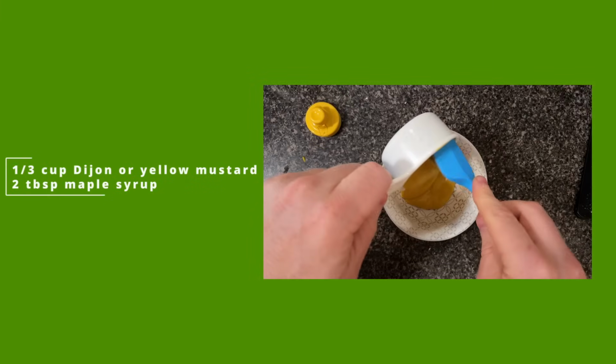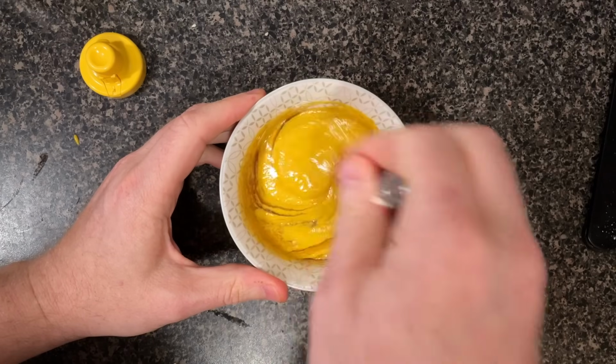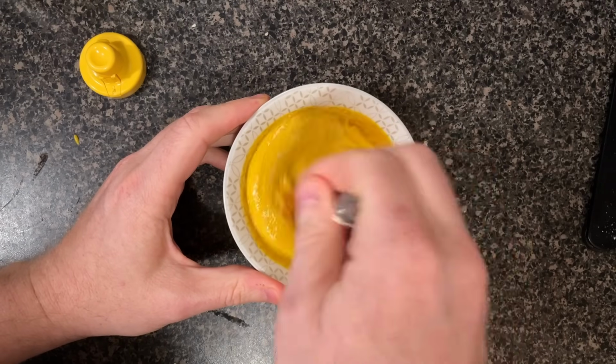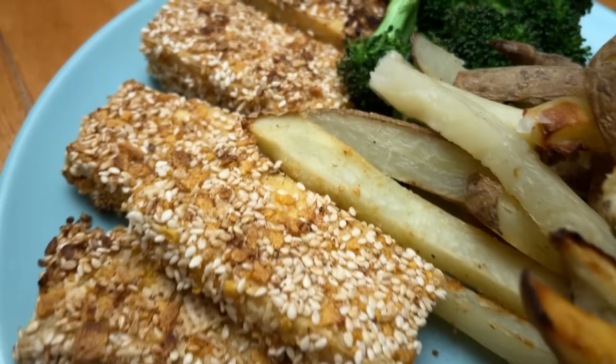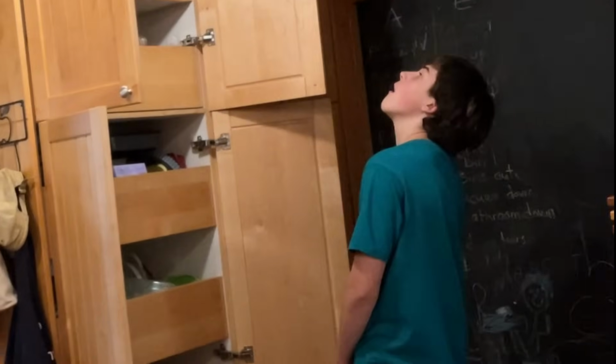For this honeyless mustard sauce, it's just combining mustard and maple syrup. And then I also make baked fries with this, which is basically just cutting up potatoes. Obviously, we're not going to use any of the oil it calls for here, but I'm going to toss it in aquafaba. It'll make it a little crispy.